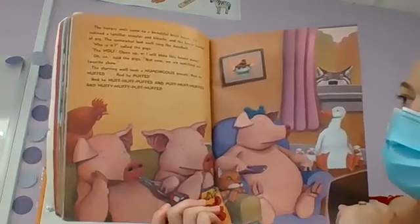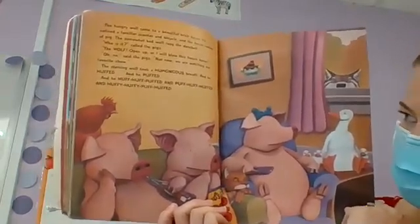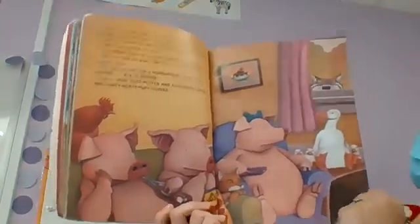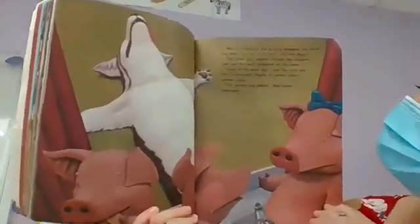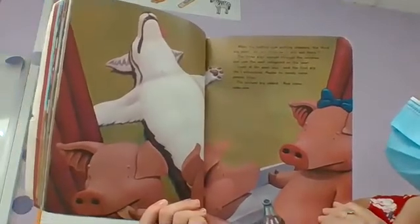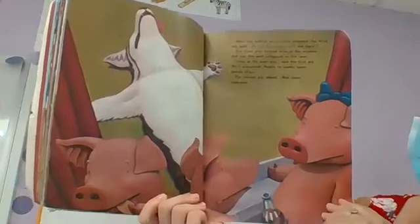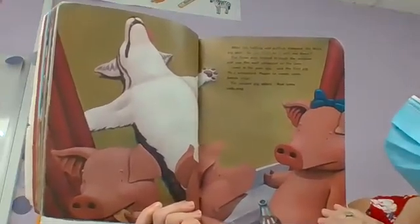The starving wolf took a humongous breath and huffed and puffed and huffed and puffed. After all the huffing and puffing stopped, the third pig said, "Do you think he's still out there?" The three pigs looked through the window and saw the wolf had collapsed on the lawn. "Look at that poor guy," said the first pig.